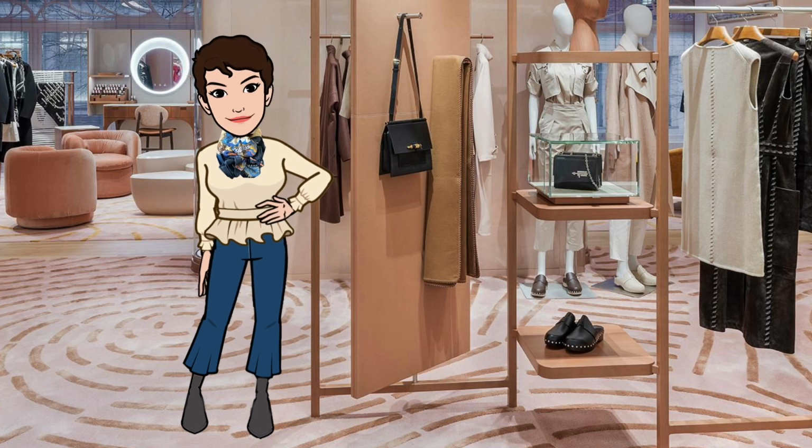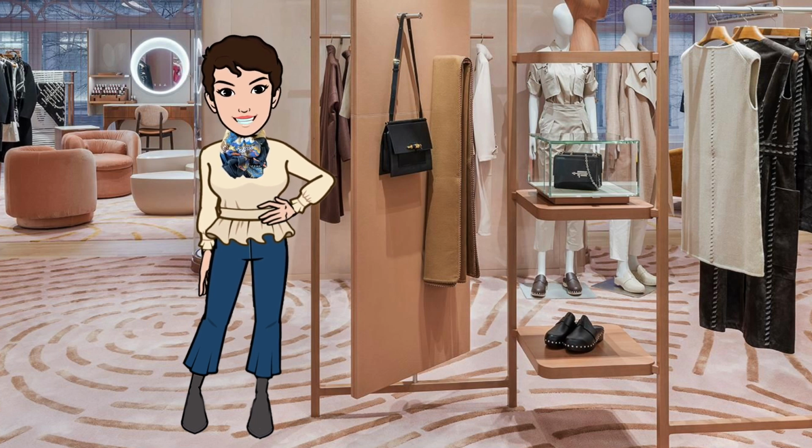So there you have it. More of the spring-summer 2023 scarves from Hermès that are starting to appear on their websites.